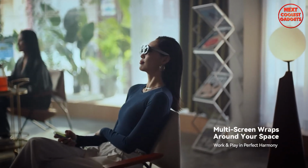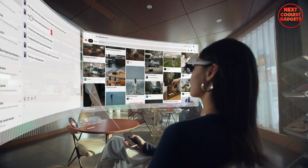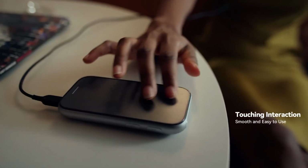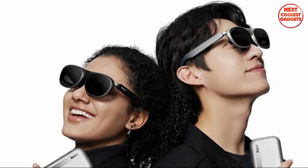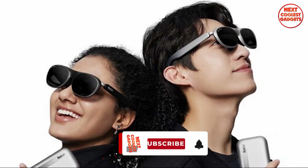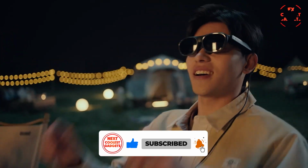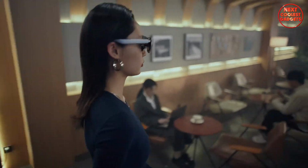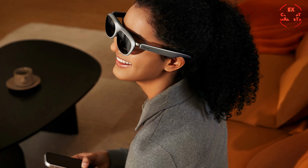It can project virtual screens that wrap around your environment, letting you work, play, or stream multiple content streams simultaneously. Whether you're working on a project, playing a game, or simply enjoying your favorite videos, Roked AR Light enhances your experience by providing a more engaging and interactive environment. Roked AR Light transforms your world into a personal theater, bringing your memories to life in stunning 3D spatial videos. With vivid visuals and immersive audio, you'll feel like you're right there in the action.